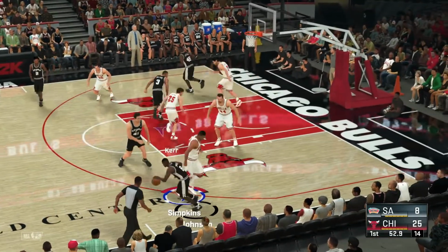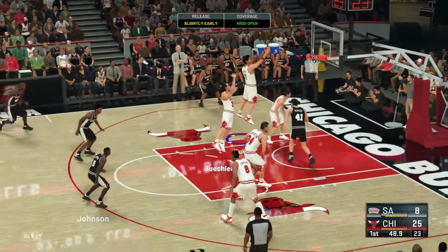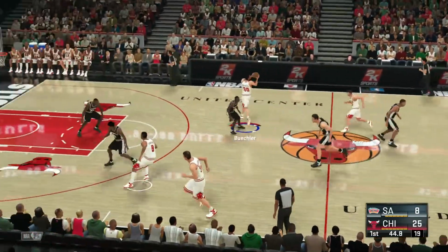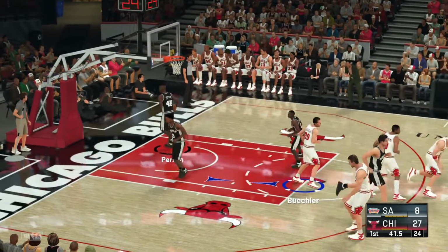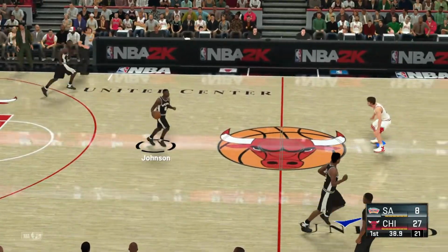Now here's Johnson. He's been quiet so far, still no points in the game. That one off the back iron and out. Chicago leading by 17. Here's Bushler, and he banks in the layup. And no defense, that's one of the easiest shots he is ever going to see.